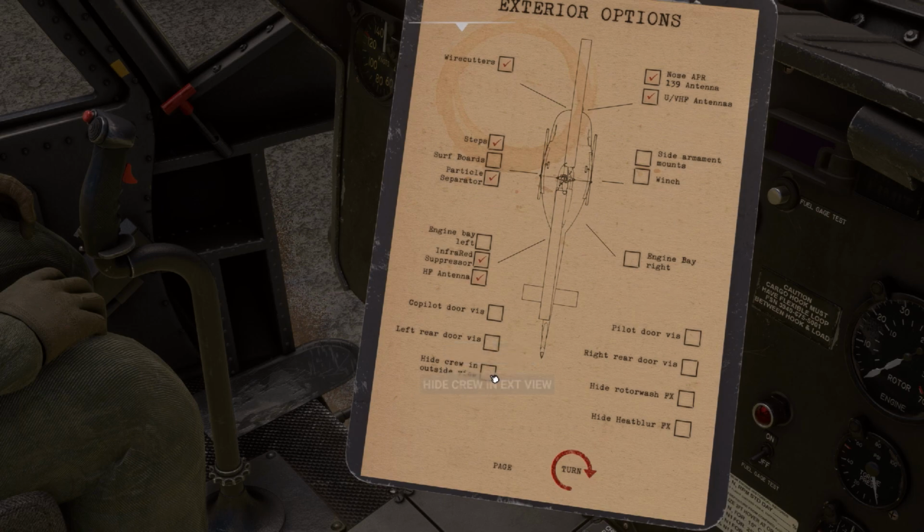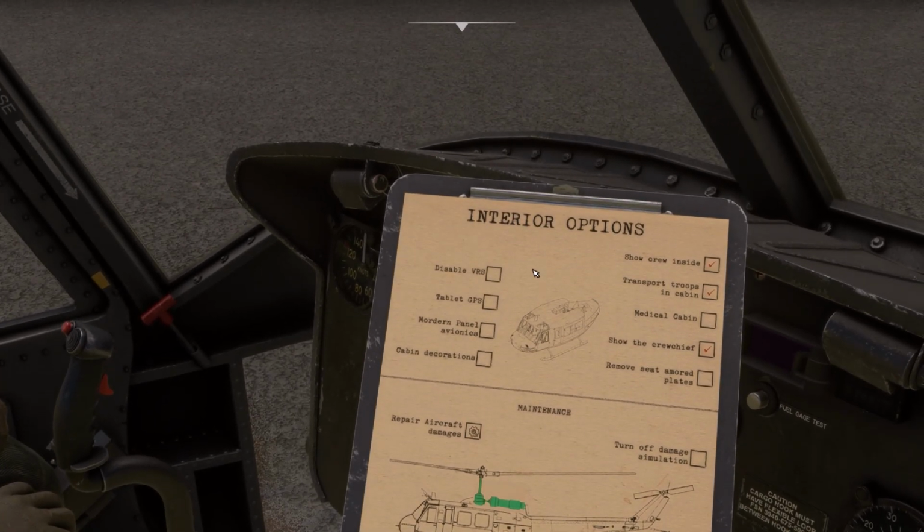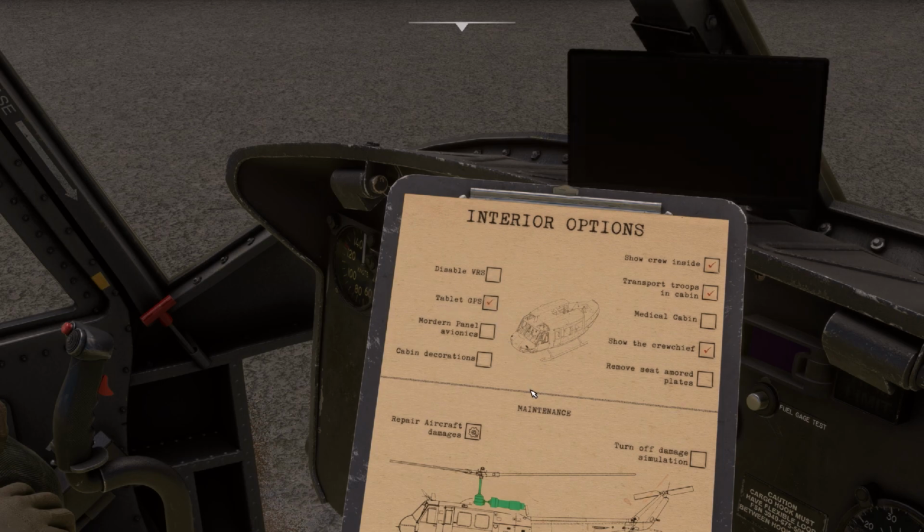You can hide the crew in the outside view. I don't know why I would do that. Pilot door visible, same thing. And then you can hide the rotor wash if it slows you down any, and the heat blur effects. Then you go to this page, and you have your interior options, which give you the VRS. You can disable the VRS. Add a tablet GPS.